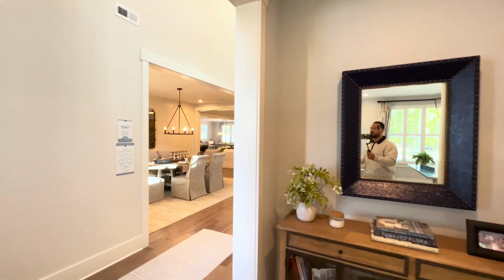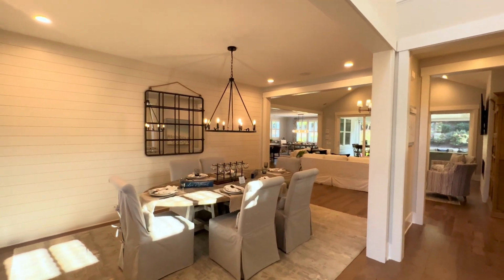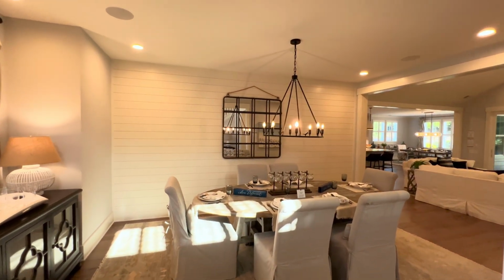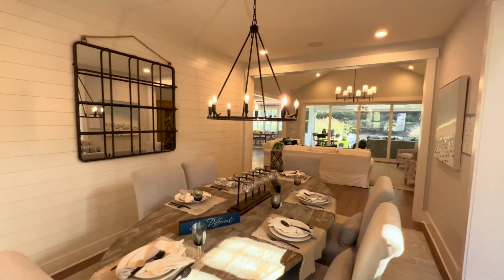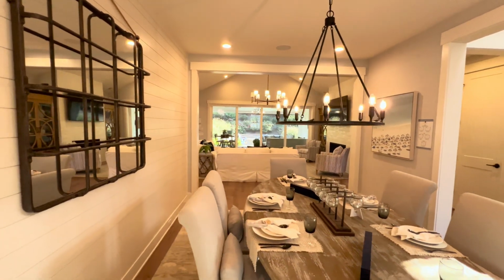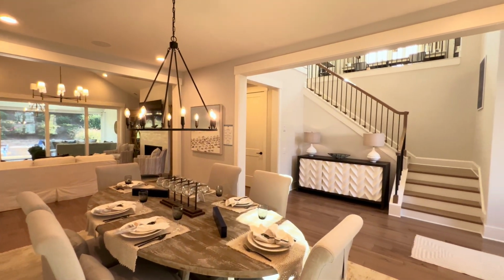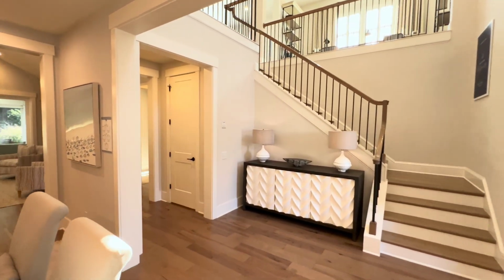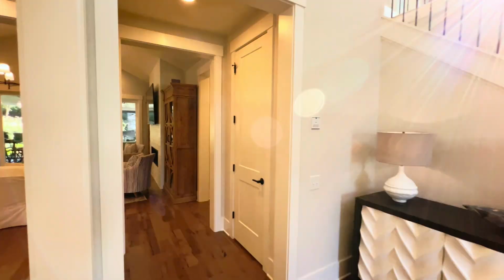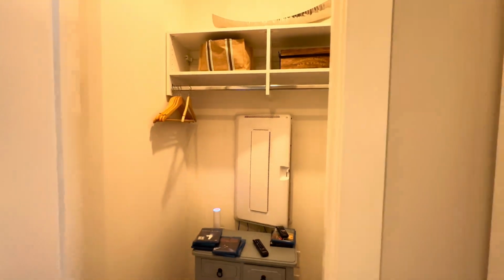But the one thing I know you folks can certainly appreciate is the formal dining room. Look at that. So on the wall, we have the shiplap. You also have the beautiful chandelier right above your dining room table. Extremely spacious. Love the fact that it opens up to the great room as well. Look at this. The full scope. So just to put this in context, this is approximately 4,664 square feet. So if you can imagine, this is what they call a biggin, right? So that's great. So right over this section, you have your coat closet.